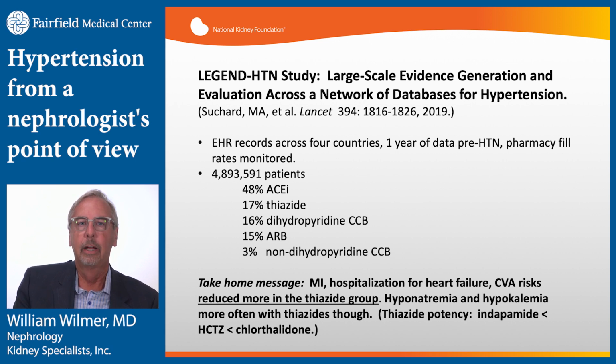We have a very weak thiazide, which I tend to use on my 75, 80-year-old men and women and older. That would be indapamide, followed by hydrochlorothiazide, followed by chlorthalidone. That's the potency of thiazide. So if you're a little worried about the strength of the thiazide, indapamide is a fantastic, weak thiazide diuretic, which is very helpful.